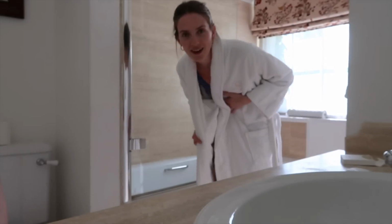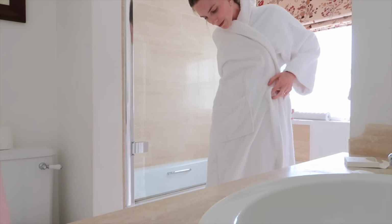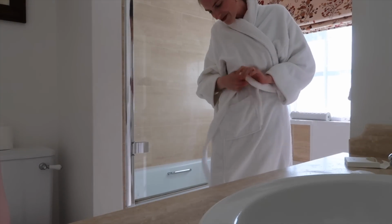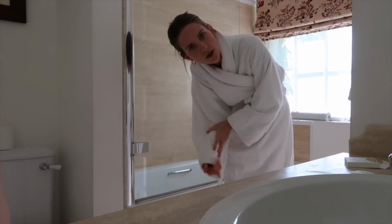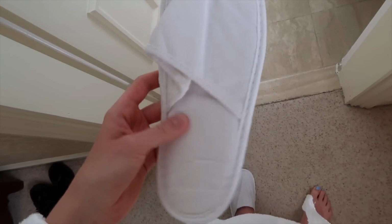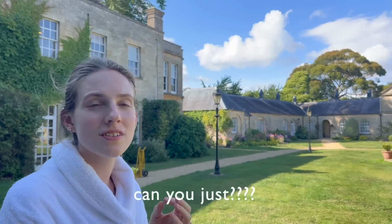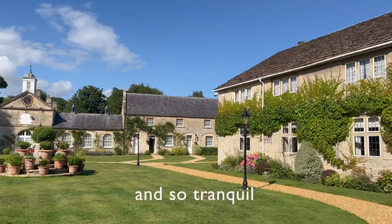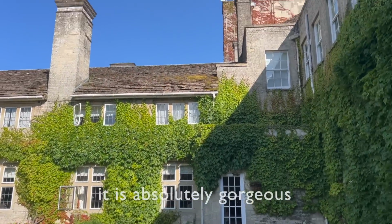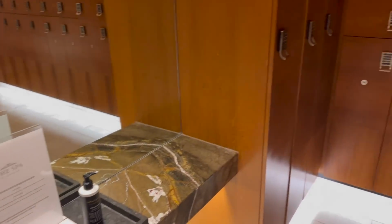We are just getting ready to go to the spa. This robe, sometimes these robes can be a bit thin and just not very nice, but this feels so thick and luxurious. Just put my slippers on. They're like cotton and they're sort of bamboo. Right, we're walking to the spa. It is silent and so tranquil. It's absolutely gorgeous.